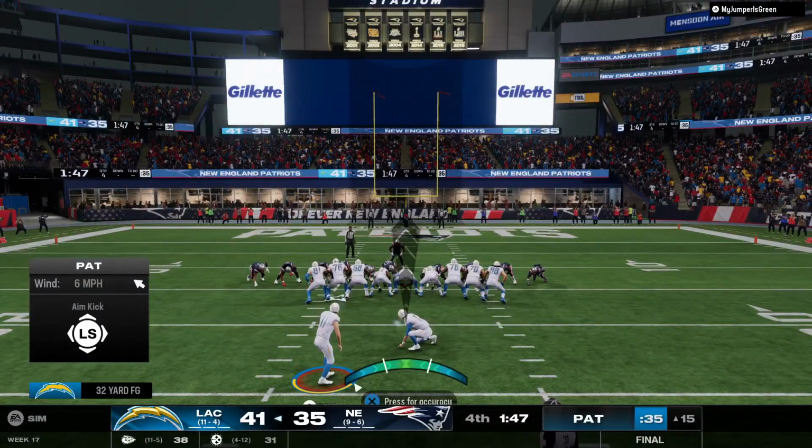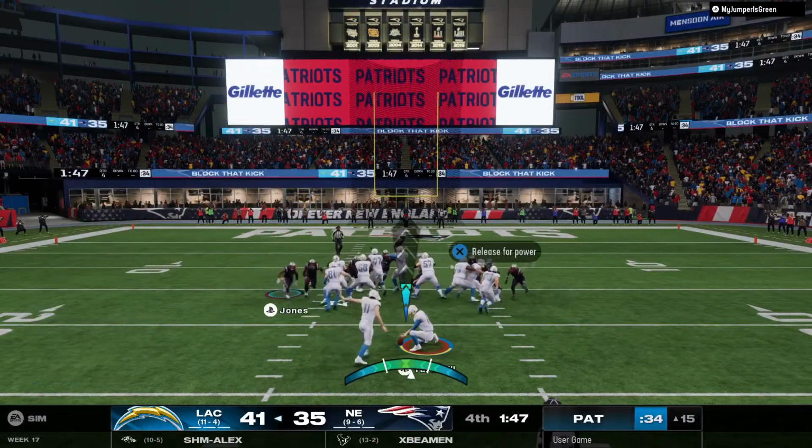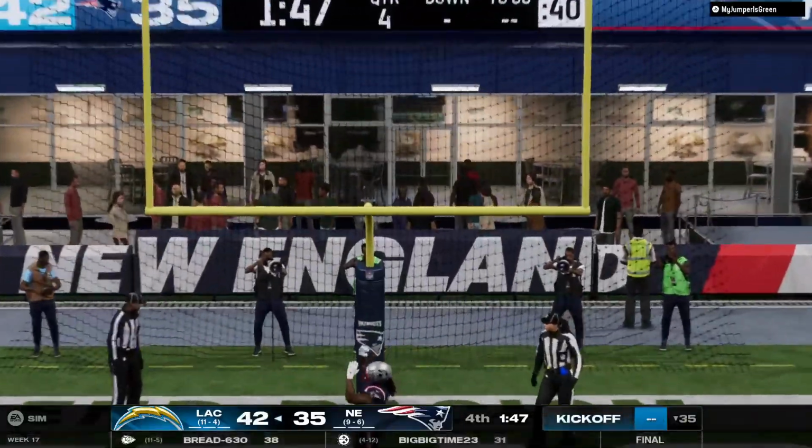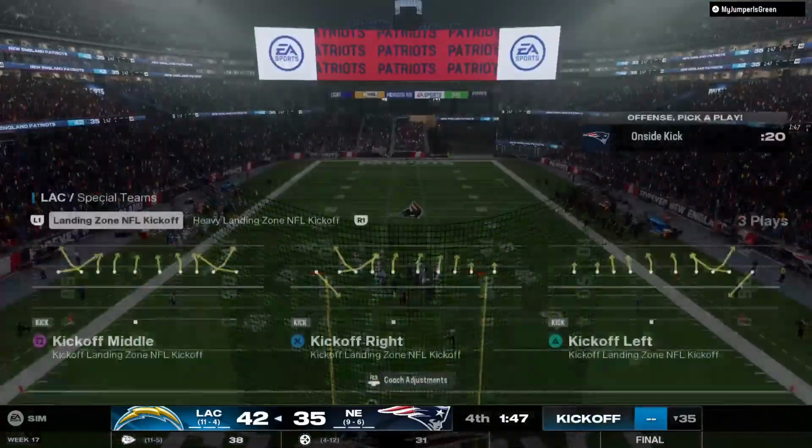Point after now from Dicker. His kick is good. And the Chargers will go up by 7.